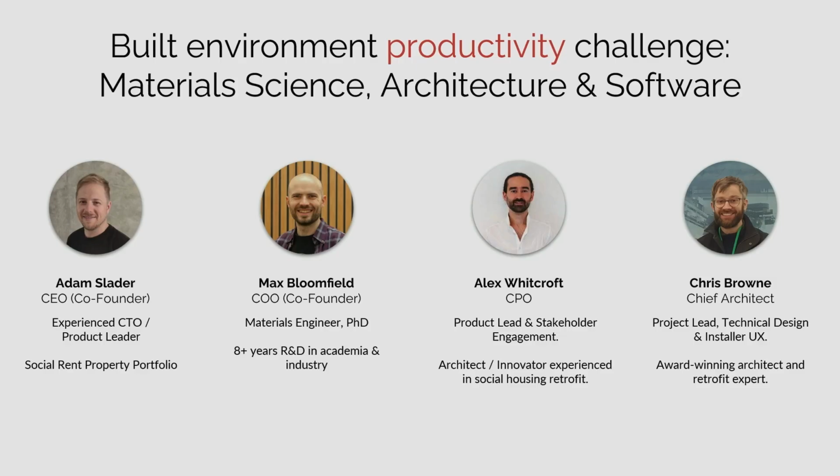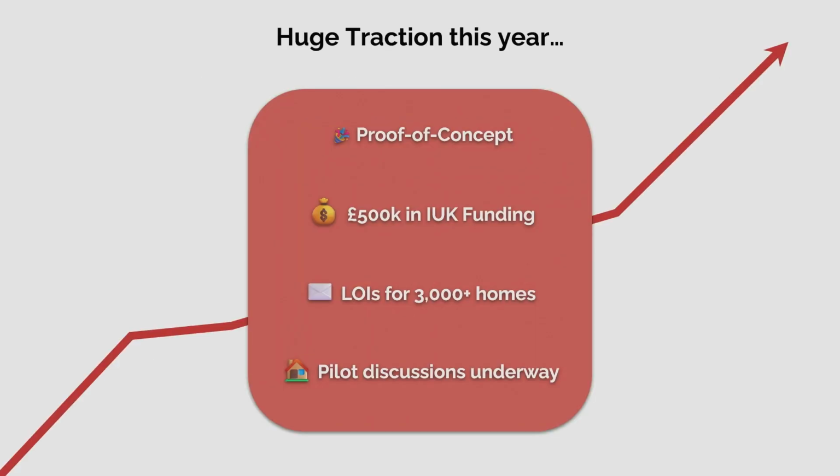And we've got the Vunda team to tackle this challenge. My background's in materials engineering with over 8 years of hands-on R&D experience. My co-founder, Adam, has a background in software and data and over 20 years as a landlord to social tenants. And we're also joined by Alex and Chris, 2 award-winning architects with experience working in social housing retrofit. We've already made huge progress in the last 12 months, including securing over $500,000 in non-dilutive funding and LOIs from leading organizations in the industry.